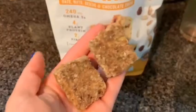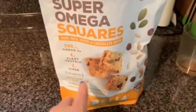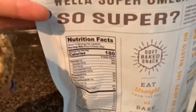So good. So I'm about to have just 2 of these little omega squares. These are so good. I picked these up from Sam's. And here is the nutrition information. That was the dog. Really good, just a nice little afternoon snack.